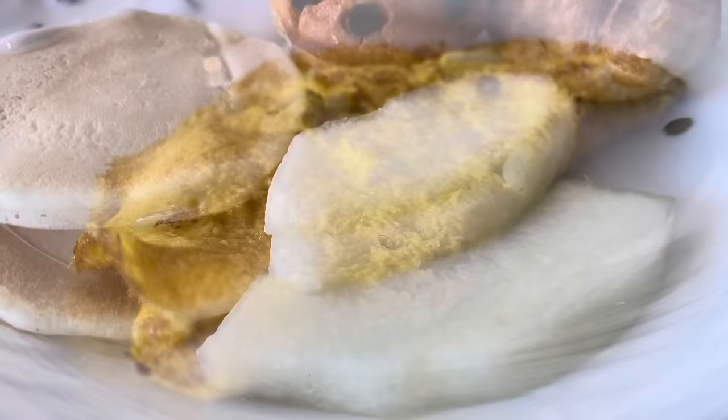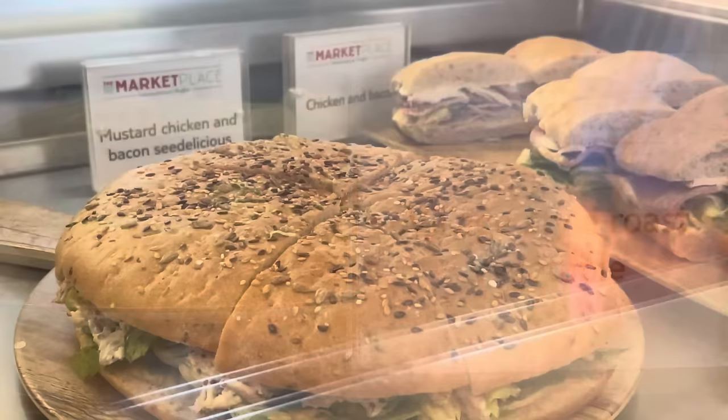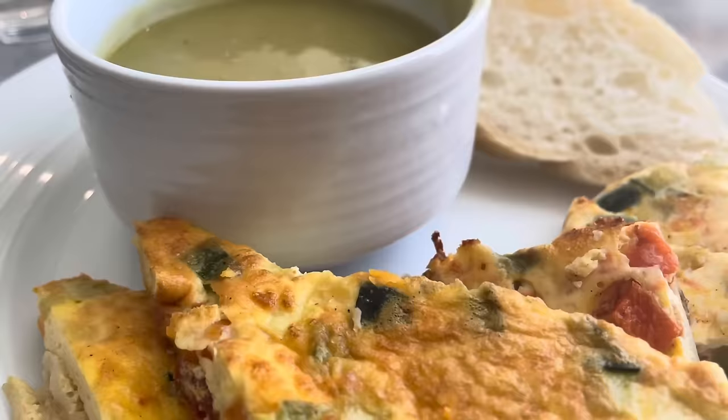Good morning from the marketplace buffet, and it's time to see how that omelette chef shapes up. Very well, as it turns out. Pancakes are not so good here. Lunchtime in the sandwich and panini bar located in the marketplace buffet. And I can't resist a few extras from the buffet itself.